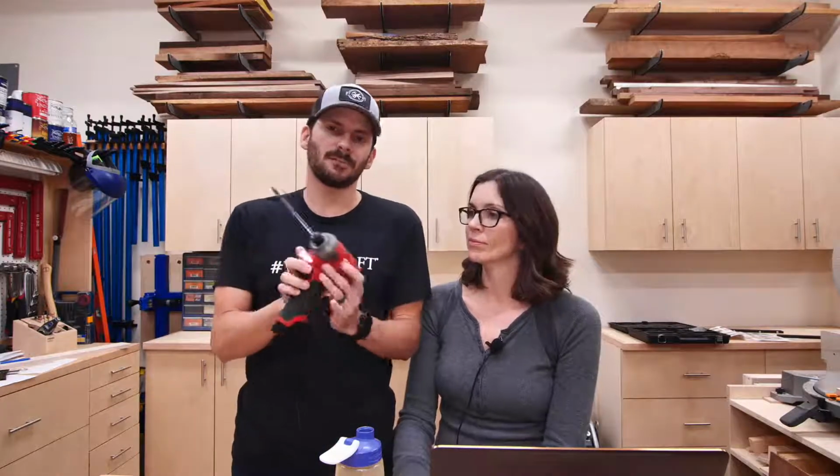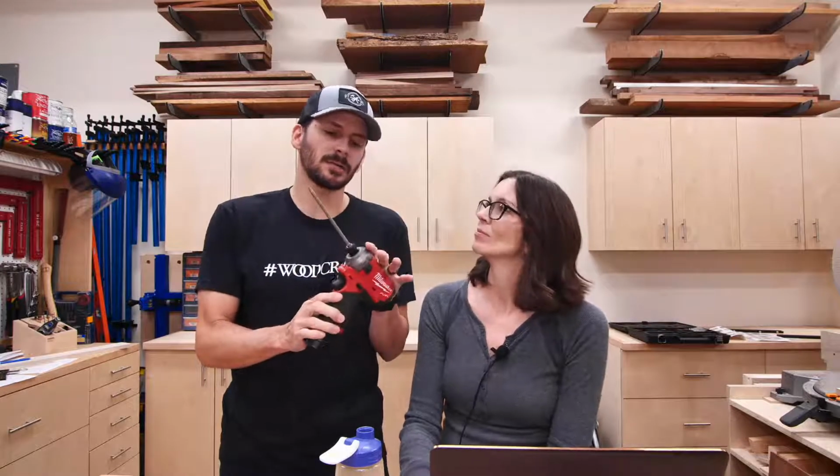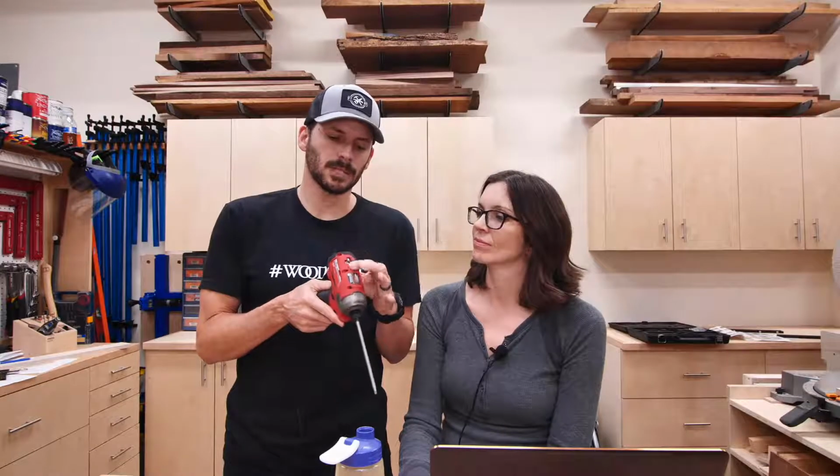Yeah, this is by far my favorite drill right now, mainly because of the size and the quietness. This one is the Surge. There's a regular M12 and then there's the Surge M12. It's 12 volt, and it's got a little dial indicator up here. But it is extremely quiet because it's hydraulic.